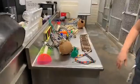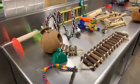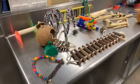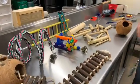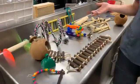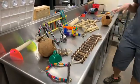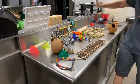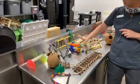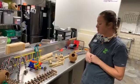We also have toys for birds. So like I said, we have a lot of bird clients that come up here, and they like lots of different toys. They like different noises and different colors. We have the lorikeets that come up here every once in a while that you guys feed. Those guys are a blast when they're up here. I absolutely love them. But with different sized birds, we're going to have different sized toys, just like we do with some of the other toys that we have on the other side.